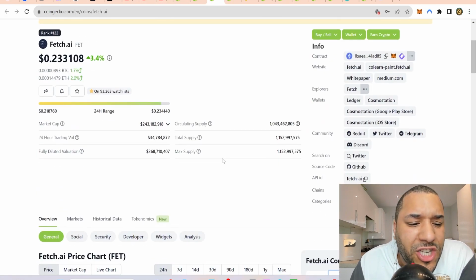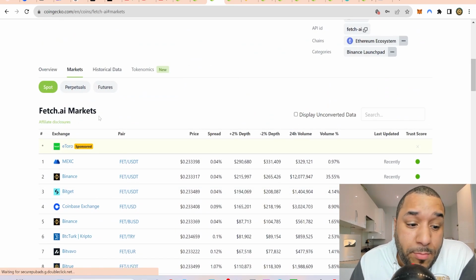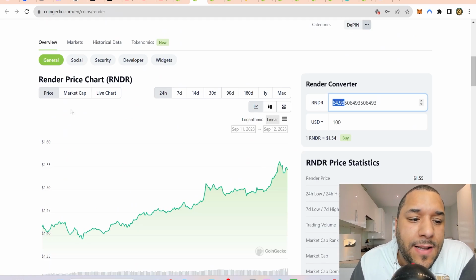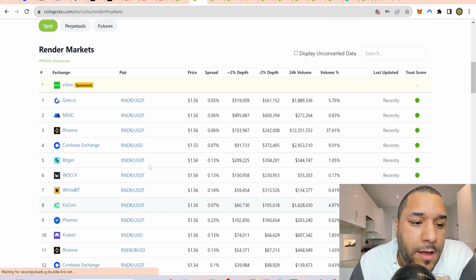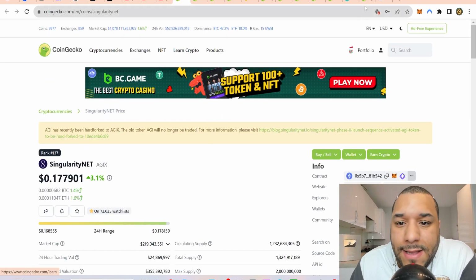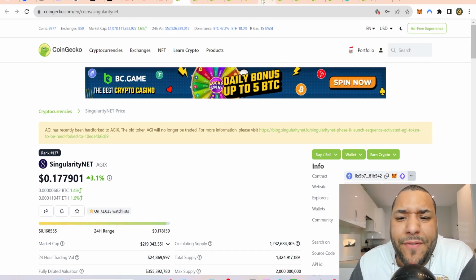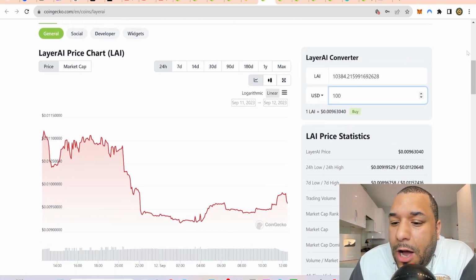Quickly go back to the other ones. Fetch AI. Real quick, markets. You can buy this on Binance. You can buy a lot of this on Binance. You can get Render on Binance. I know it's already on Binance, but I'll show you anyway. You can get Render on Binance, MEXC Global, most of the popular ones. SingularityNET on Binance, most popular places. Even Crypto.com and stuff. I bought Layer AI. Layer AI, right now, $100 is about 10,384 coins.